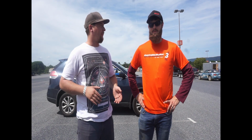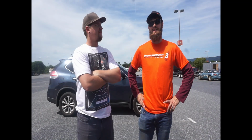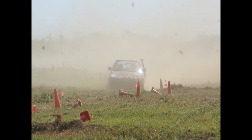So, if someone just wants to get started with rallycross, do you think it's wise that they run their daily driver? Probably not. A lot of the cars here aren't daily drivers. Some of them are, but I personally wouldn't rallycross my daily driver. There's a lot more likelihood you're going to throw a tire off, bend your alignment, bend something in your suspension. I don't think you're going to do anything like that in autocross.